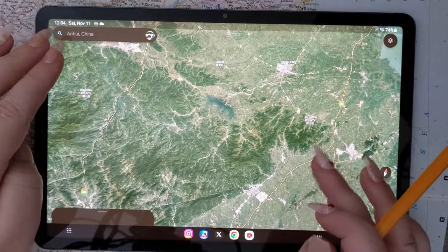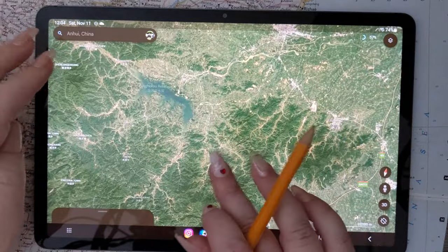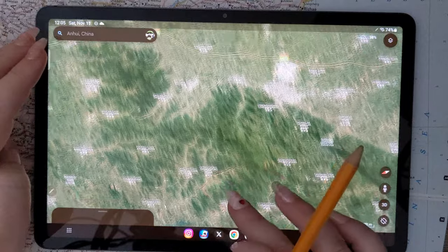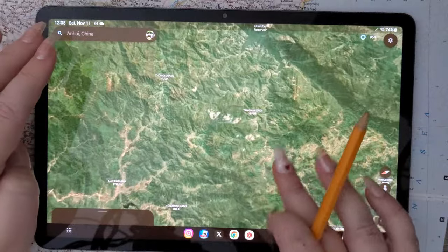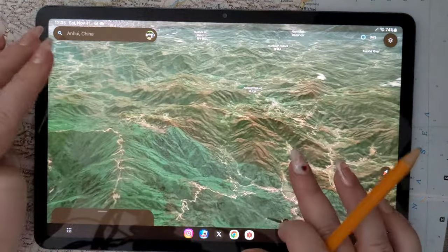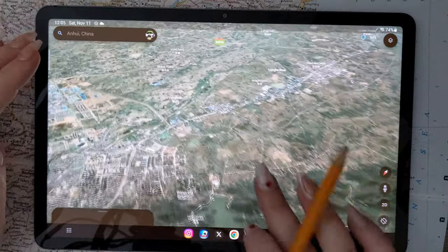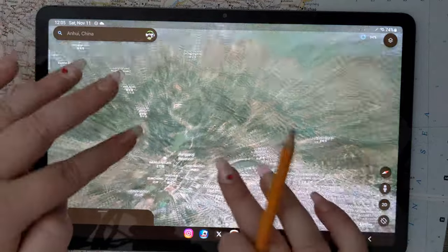So let's see. China on Google Earth is kind of a pain, because a lot of things aren't labeled correctly, and a lot of places that are don't have any pictures, so it's hard to see. But let me zoom in a bit so you can see a good example of this beautiful mountain landscape. How pretty is that? It flows down to the city down here in the shadows of the mountains. So beautiful.